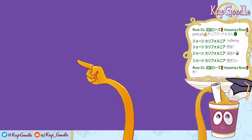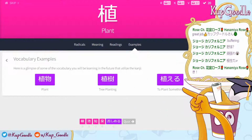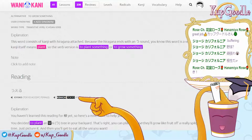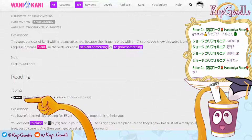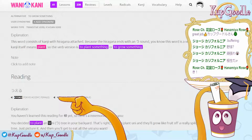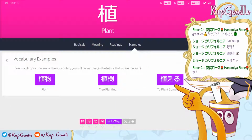Tree planting. I don't know this kanji. Kono kanji. Mood. A mood. Shoku. And to plant something. Well, that's going to be a different reading. Ueru. Ueru. He said, Kenichi-san no hatsuon wa omoshiroi. Kyoko-san wa ueru. Kenichi-san wa ueru. I guess they're kind of similar. I thought Kyoko sounded normal, and I thought Kenichi sounded funny. So plant something. Shoku.